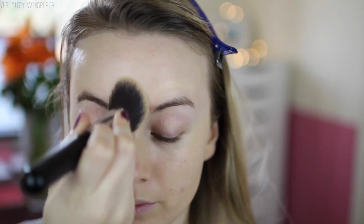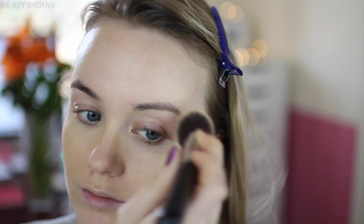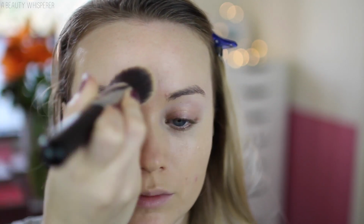The coverage is definitely medium. It's not a sheer foundation. It's not a full coverage foundation, although you can build it up to full coverage. The finish is really nice. It's natural and it's fresh, and it is a bit glowing, but I would more so call it natural and fresh than glowing. I know the website does say glowing quite a bit, but I would say more so a natural finish rather than a dewy or a matte finish.